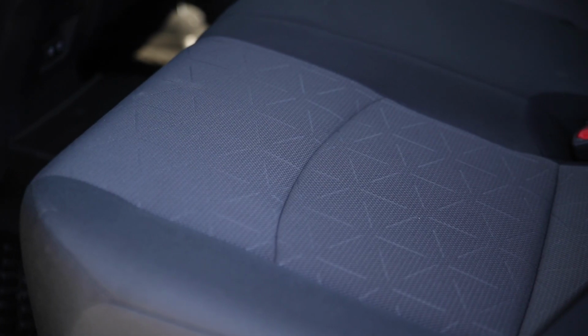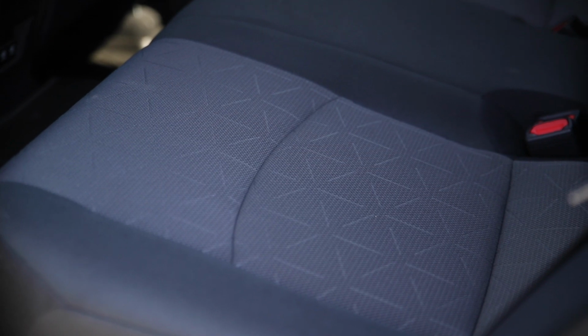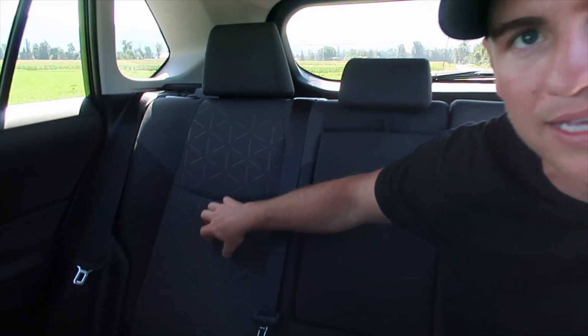Also, this is a black fabric that comes with the RAV4. This is just the standard model, like I said. But if you do get the premium upgrade to this car, or the premium package, then you get leather in here. So this is just the fabric, or the cloth that they have, which actually is super nice. You can see that there's little designs in it.